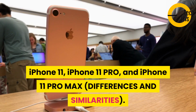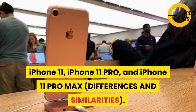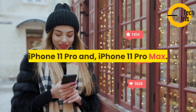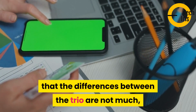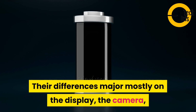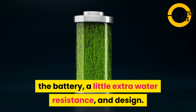iPhone 11, iPhone 11 Pro, and iPhone 11 Pro Max. Differences and similarities. The iPhone 11 comes in three different models: iPhone 11, iPhone 11 Pro and iPhone 11 Pro Max. However, it will interest you to know that the differences between the trio are not much, just little upgrades and of course extra cost.